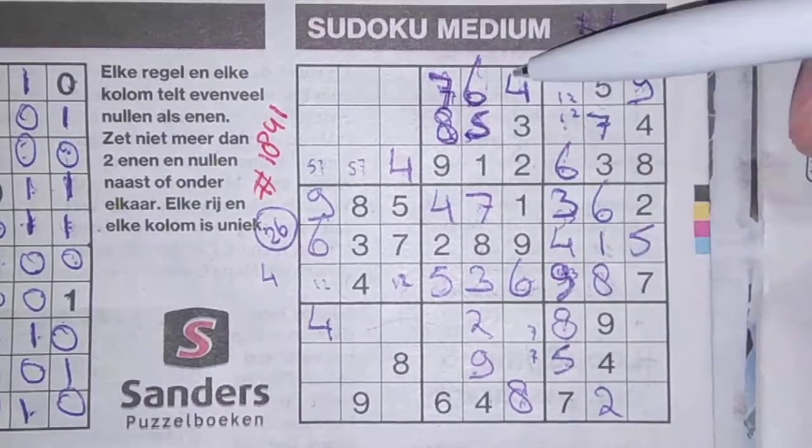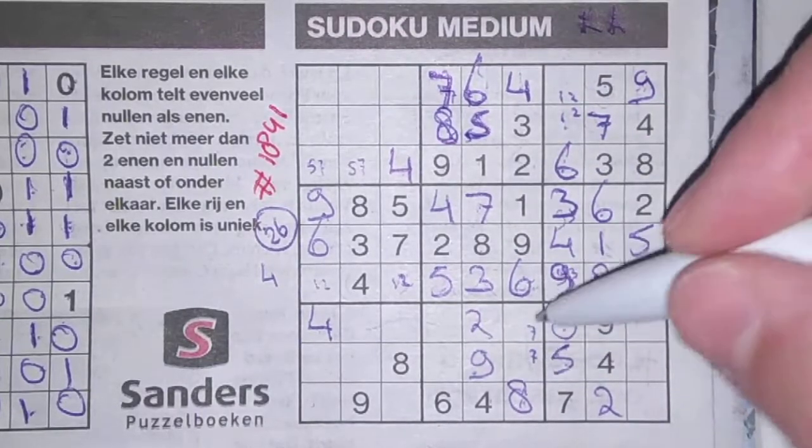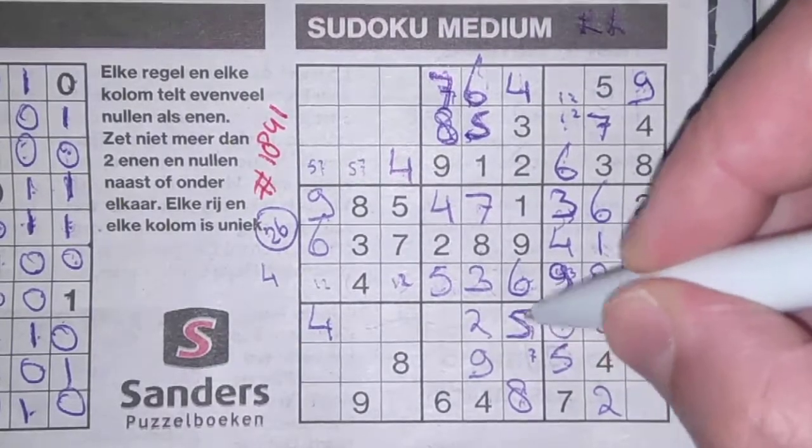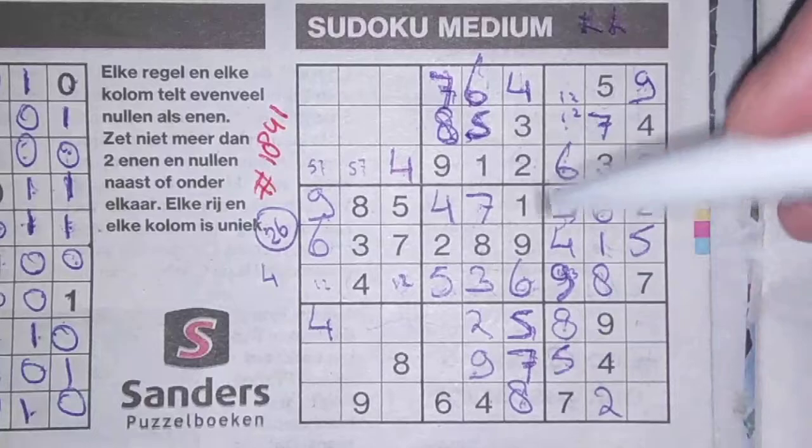2 numbers left in this column, the 7 and the 5. We have a 5 here, so no 5 there. 5 should be here and the 7 goes there.